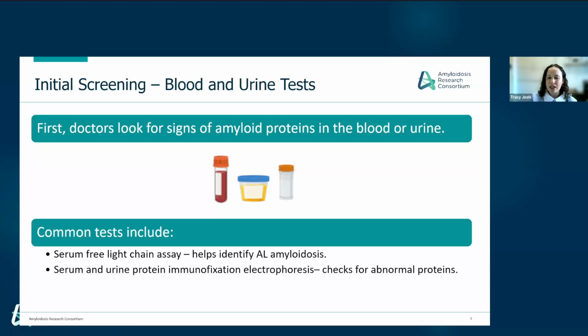These initial tests are like the first clues in a mystery. They don't confirm the diagnosis on their own, but they help guide the next step, whether that involves imaging, a biopsy, or more specific testing. By combining the results of these blood tests and urine tests, we can determine if amyloidosis is a possibility and what kind of further testing we might need.